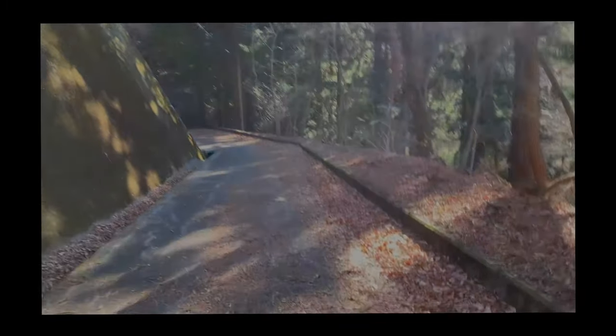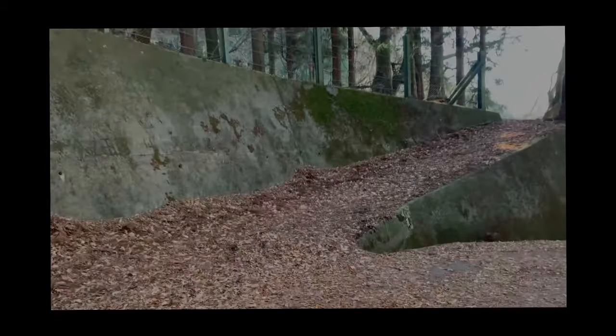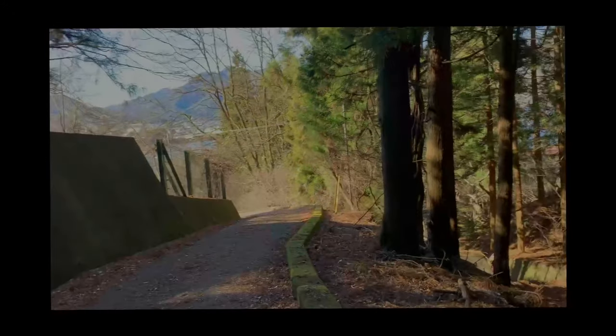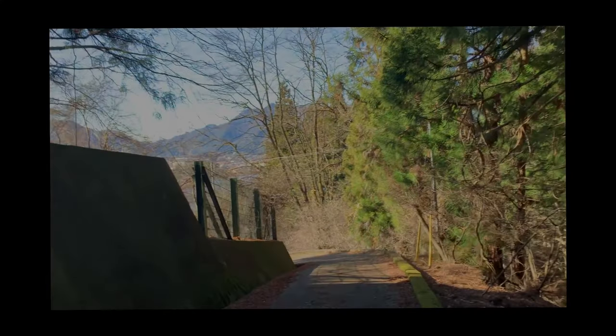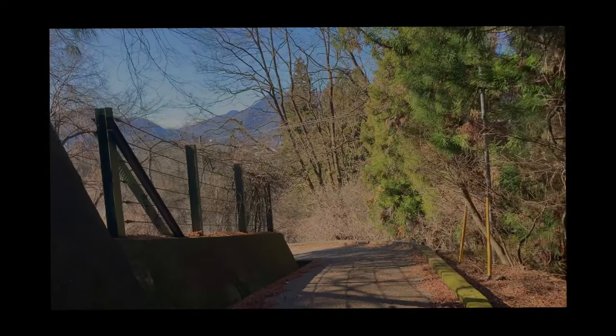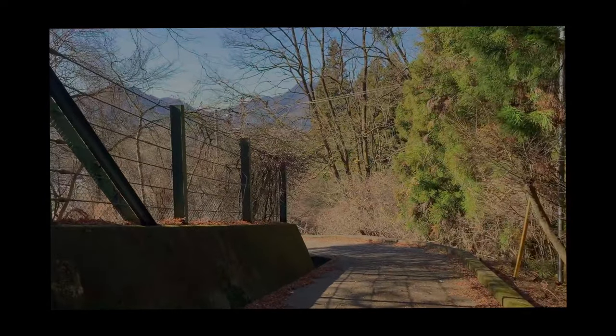Not today. Looks like the road is heading down the mountain. View these switchbacks here. This is a nice little walk. I was hoping to maybe get where the ropeway is so you can see Mount Fuji, but yeah, didn't take me there.